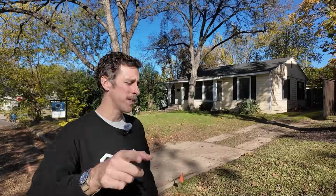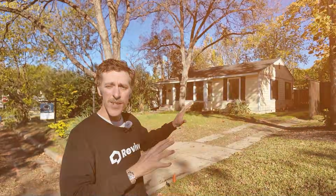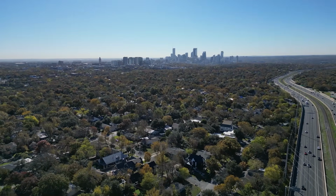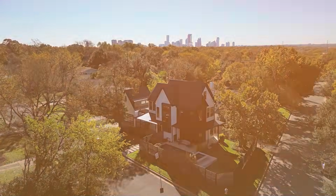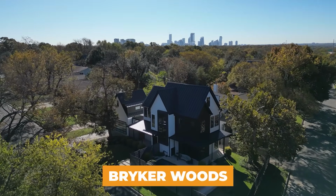Okay, so a couple quick basic stats about this house. By the way, this home is listed by my boy, Brian Copeland at eXp Realty. I love you, Brian. And there is nothing bad about this house, okay? We're in a really, really great neighborhood, smack in the middle of central Austin. The neighborhood is called Brykerwoods. And actually, my kids have all gone through Brykerwoods Elementary. Like, this is my hood, okay?